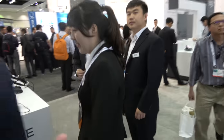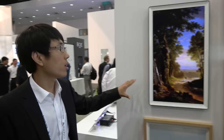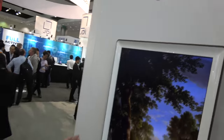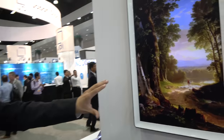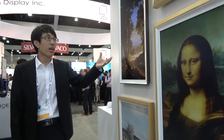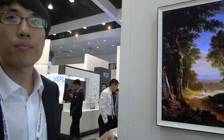Do you want to talk about this? How about here, some 8K display. Does anybody know about this? This is our 27-inch 8K LCD, and it has 8K resolution. The PPI of it is 325, and it has color gamut. You can see the color is very, very bright, and the color gamut of it is about 100% Adobe.